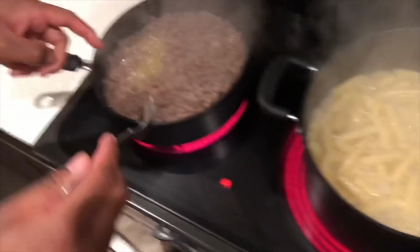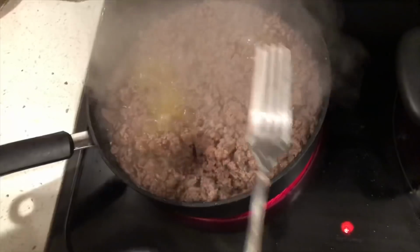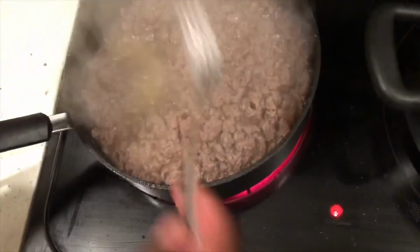So here's our meat first. That's real simple. I'm gonna keep it cut and dry with that. You're basically just breaking it down while you're stirring it non-stop. It's gonna burn your arm. It's a little workout, but you know what I'm saying. That's what it's supposed to look like.